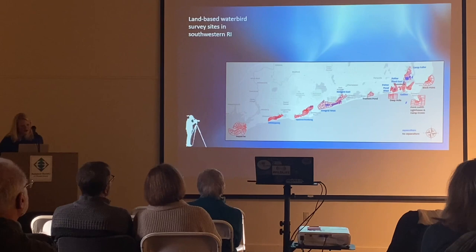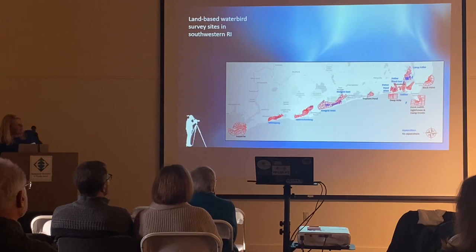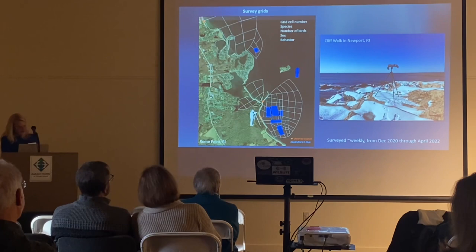And then these are our sites on the southern coast where we did bird surveys. So we covered all the coastal ponds, including ones without aquaculture like Trustom Pond, and then also some other important bird areas like Napatree and Point Judith Lighthouse, etc., and Black Point. So I'm going to show you a close-up of one of our survey sites that, again, you're probably familiar with. This is Rome Point, and you can see the aquaculture areas in blue. And then we have all these survey grids around it too.